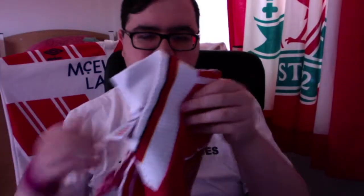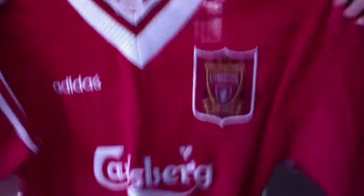Right, there are even more shirts coming your way, so hold your horses. Here, possibly one of my favourite, if not my favourite Liverpool home shirt, the 1995 to 1996 Adidas one. This was the last Adidas Liverpool shirt for a while because they went to Reebok after this.